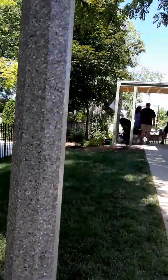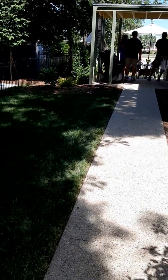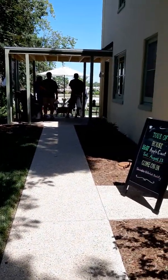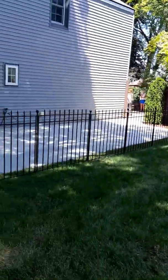Okay, so featured house number 7, what does it say? They're holding things up. Oh, well, let's just step to the side.